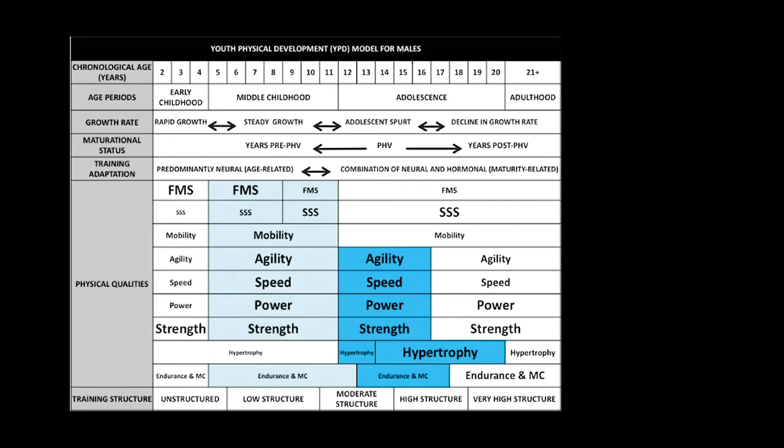Maturational status, so years pre-PHV, PHV standing for peak height velocity. Peak height velocity is just what it sounds like, your kid's growth spurt, okay? And that often coincides, for most of the population, with their peak weight velocity as well. That's something you're going to see a little bit more with boys, where they hit puberty, put on more muscle, gain more lean mass, and have a much easier time putting on weight. Training adaptation, so predominantly neural, age-related, transitioning into a combination of neural and hormonal, maturity-related.